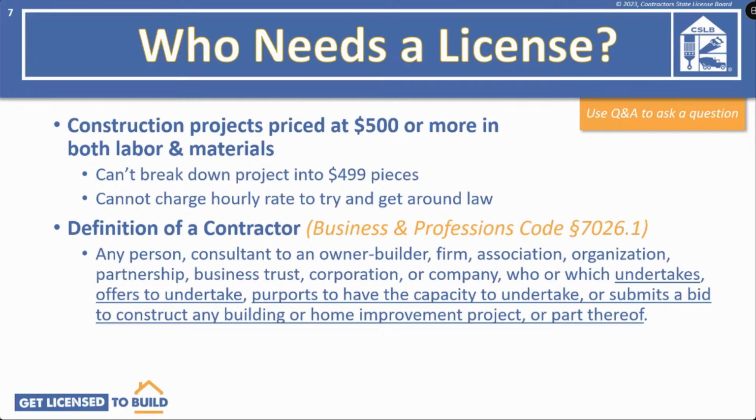The definition comes from the state's Business and Professions Code. In this case, it's section 7026.1. We have a link to that code at the top of the page if you download the presentation. I will read the entire code, but pay special attention to the part we underline.